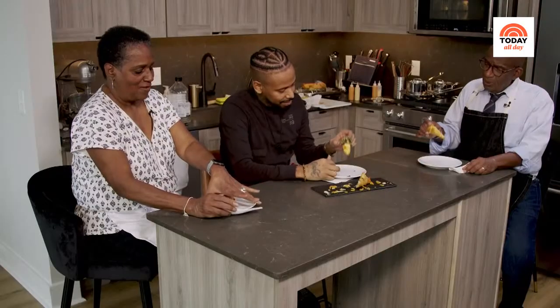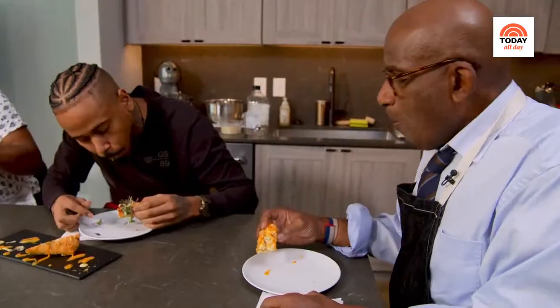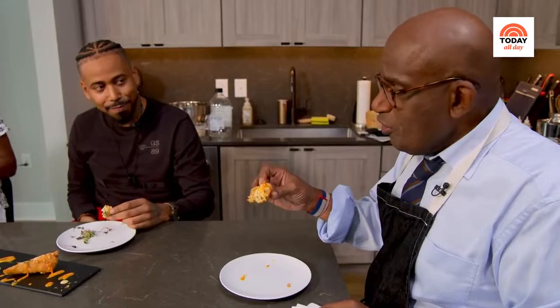Crab cake egg roll. Here we go. Wow. Chef Alex, you have done Baltimore proud. Thank you.